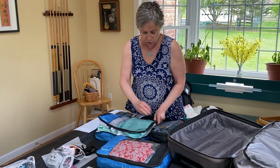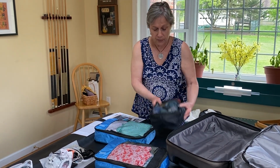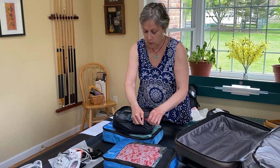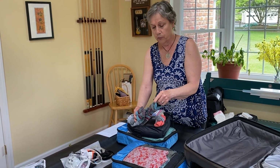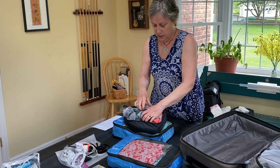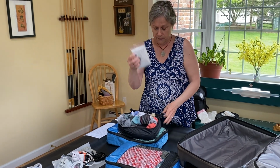I'll show you the heavier jacket I'm going to bring for layering. And then my third and a little bit smaller packing cube has my underwear, an extra bra, and 7 pairs of socks, some with the ankle, so when I'm wearing the leggings, they can cover my ankles as well.